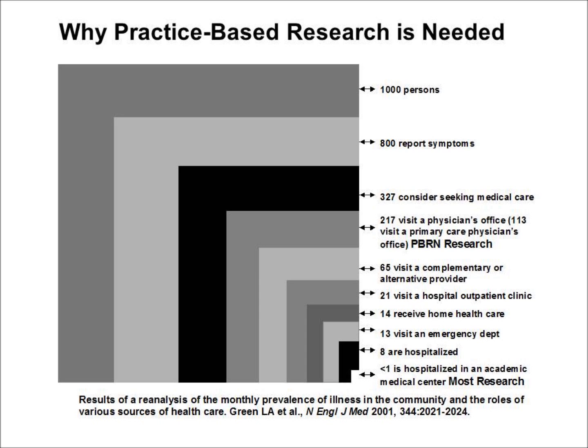I won't walk through all these boxes, but the take-home message is that in a community of 1,000 people in any given month, about 217 will visit a community-based physician's office, but fewer than one of those individuals will be hospitalized in an academic medical center. Most of what we know about health and medicine has been derived from academic medical centers where we have a very specialized patient population. A lot less research has been done at the community level. And so it's no wonder that research findings generated in the tertiary care center don't translate very well back into the community-based setting, because the patients are so different.